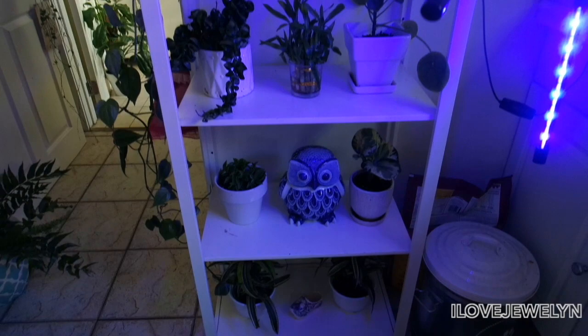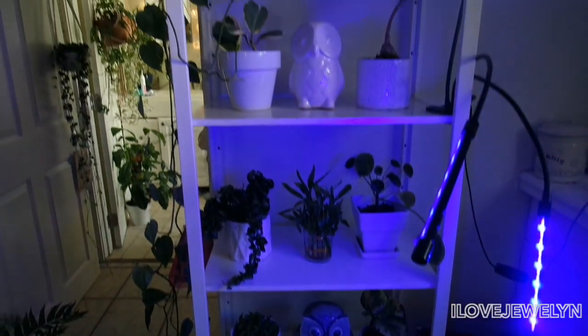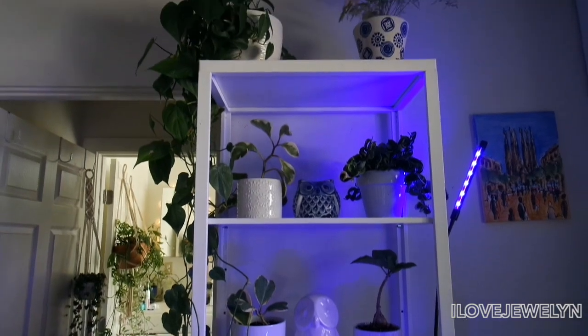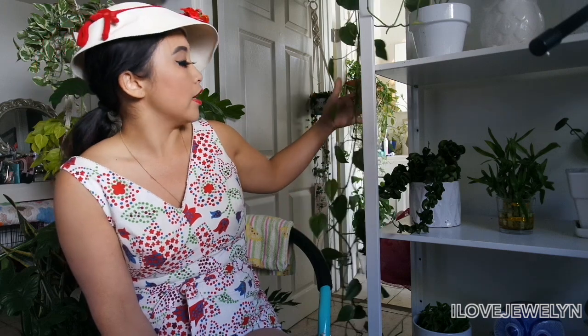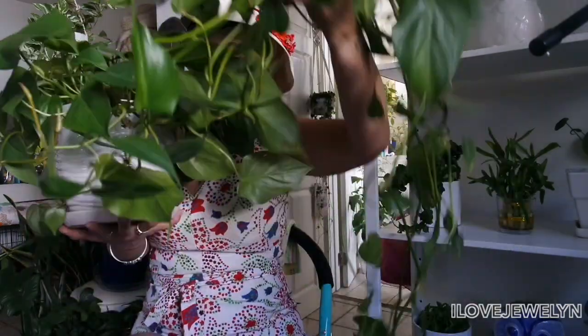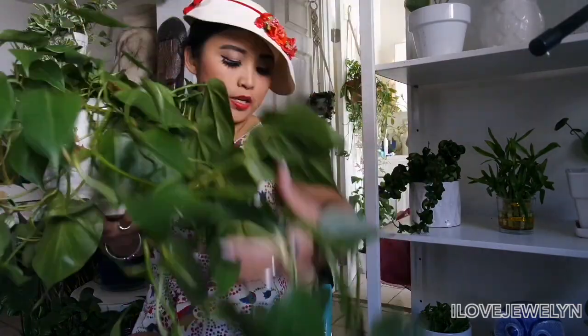So here's a quick little overview of the plant shelfie. Before I go ahead and talk about all of the plants, I will turn off the grow light, sit here and talk about the plants one at a time, starting with my tallest one. I'll bring him down. So here's my beautiful Hartley philodendron. Guys, it's my longest trailing plant ever. As you can see, it's pretty much touching the ground and it just keeps going and going and going.